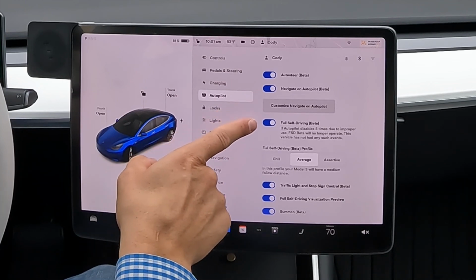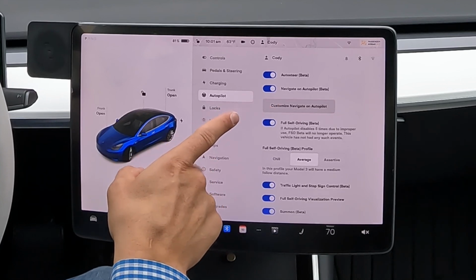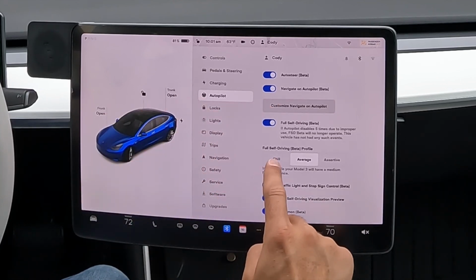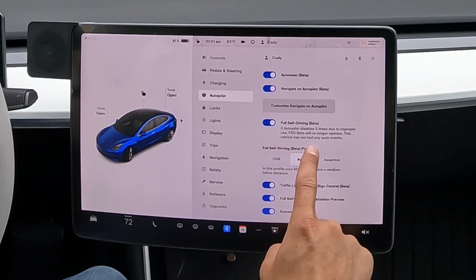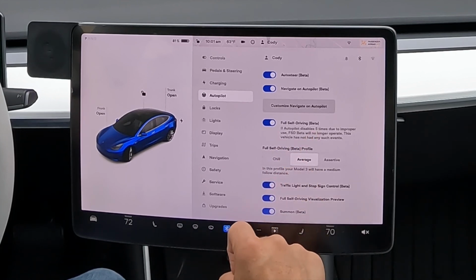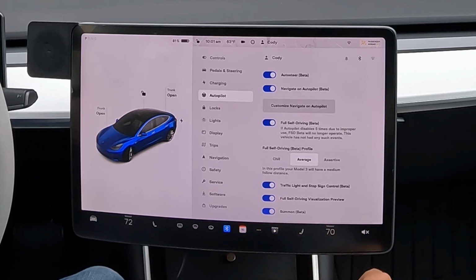The first one that you've enabled is the full self-driving beta. You switch that switch on. We just talked about that a minute ago. But underneath that, this is what we're talking about when we're talking about the hits against you. And it actually is 5, as it says here, not 3. So if autopilot disables 5 times due to improper use, full self-drive beta will no longer operate. This vehicle has not had any such events.